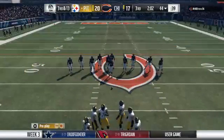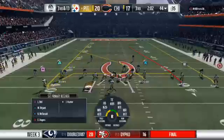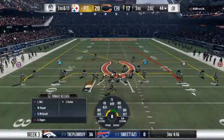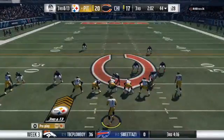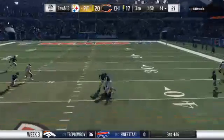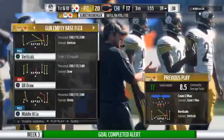And the Steelers on 3rd down. Just 1 for 5 to this point. This is going to be 3rd and 13. Here we go. From the shotgun, it's Roethlisberger. Hits his target, Hunter. The passing game in rhythm right now for Pittsburgh.